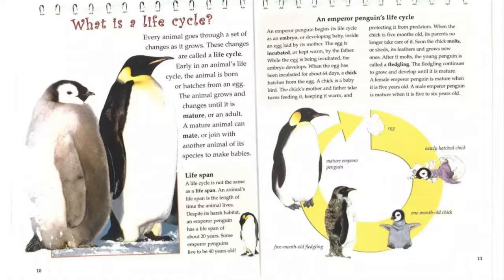Looking at the diagram below, showing the emperor penguin's life cycle moving from right to left, we see the egg, then a newly hatched chick, a 1-month-old chick, a 5-month-old fledgling, and then finally the mature emperor penguin.